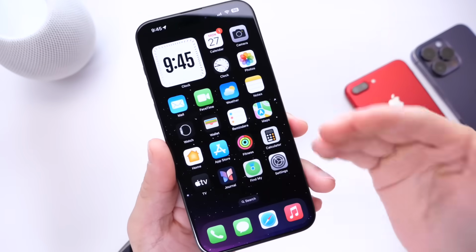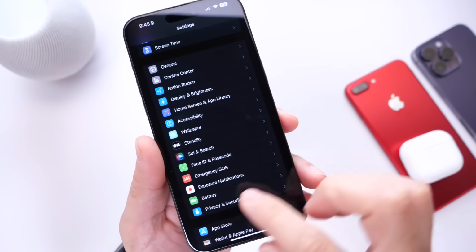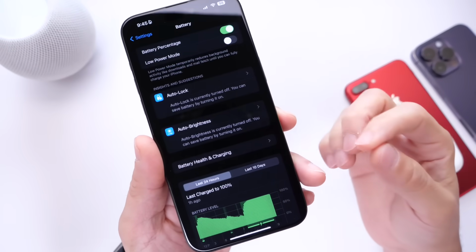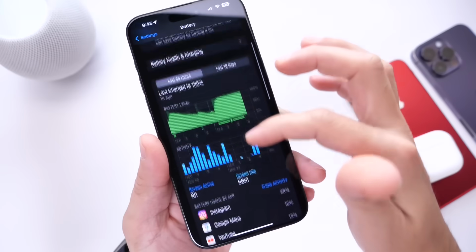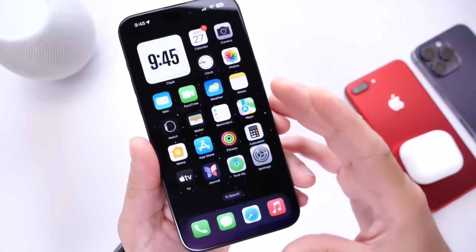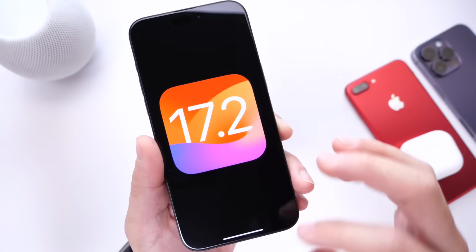Now with all that being said, I also have some great news to share with you guys. Number one, the battery performance on iOS 17.2 developer beta 3 is excellent. I get through my entire day without any issues, so I'm happy to report that the battery is great and continues to improve with the latest iOS 17.2 developer beta 3, and hopefully this will continue with beta 4.